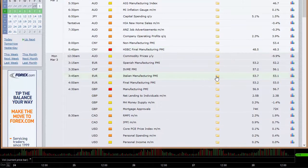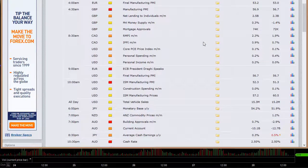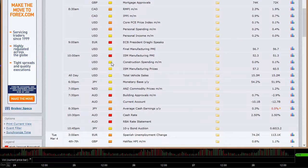But starting with Sunday, we've got the Overseas Trade Index out of New Zealand, the AIG Manufacturing Index out of Australia, MI Inflation Gauge out of Australia, Capital Spending out of Japan, Aussie HIA new home sales. China's got their non-manufacturing PMI, final manufacturing PMI. Commodity prices out of Australia going into Monday. Spanish, all the manufacturing PMI data out of Europe, UK, everywhere. We've got mortgage approvals out of the UK, RMPI and IPPI out of Canada, along with personal income and spending, and the core PC price index, which is an inflation gauge.